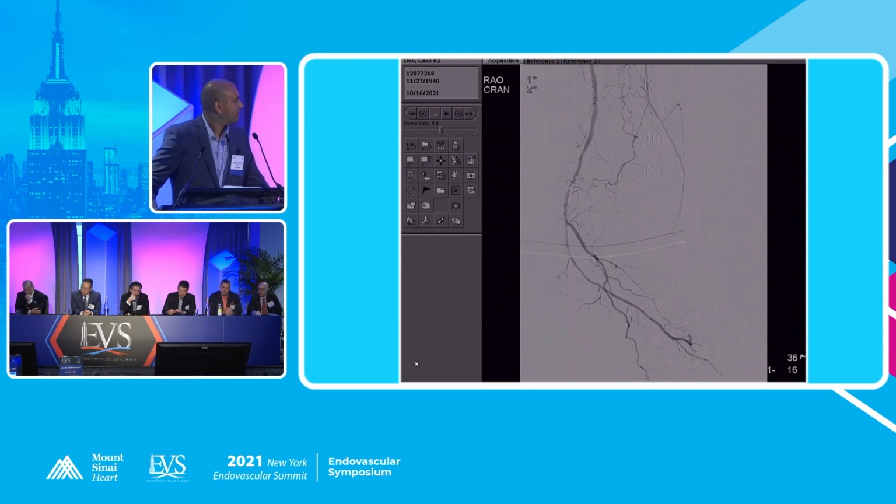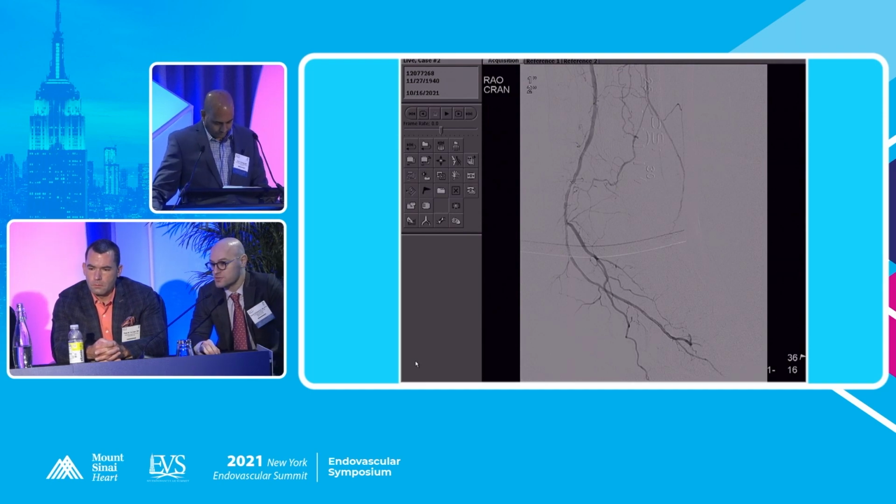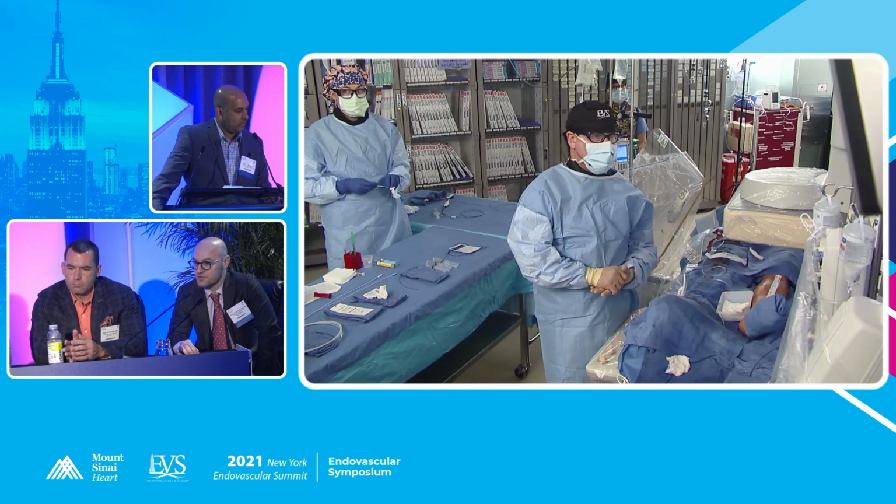Just to take a step back and ask you, did you have any trepidation accessing the right common femoral after you treated that with lithotripsy before? And then question number 2, did you or when do you consider placing a wire in the profunda to protect yourself when you're ballooning across the bifurcation there?